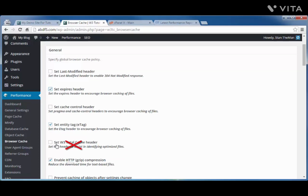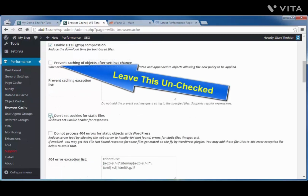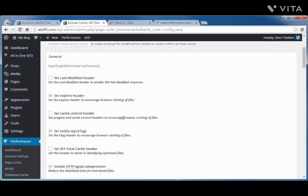And you do not want to check the box next to Set W3 Total Cache Header, and you want to leave the Enable HTTP or the gzip compression checked. Check the box next to Don't Set Cookies for Static Files, and then click on Save All Settings. And that's the settings for the General section.